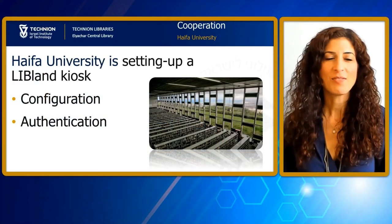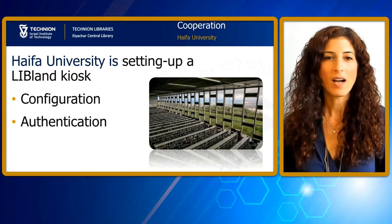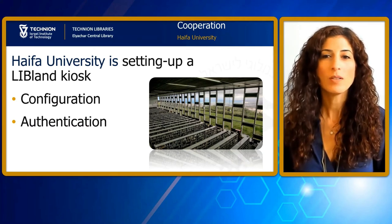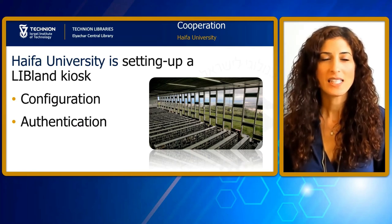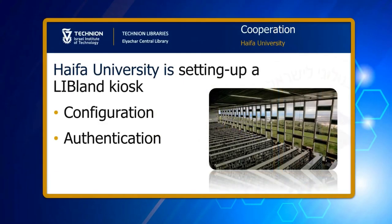These days, Haifa University is setting up a LibLand kiosk. Their account was configured with a logo, relevant user information text, circulation desk ID, and API keys. In addition, the authentication is performed via Haifa University SSO, provided by Novell.